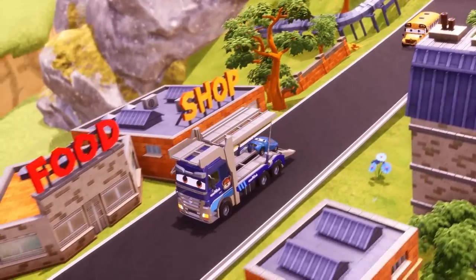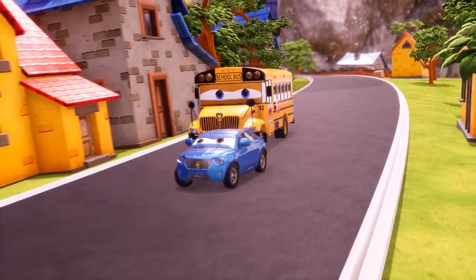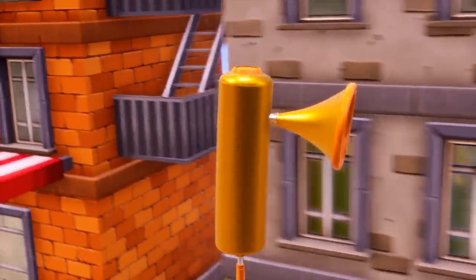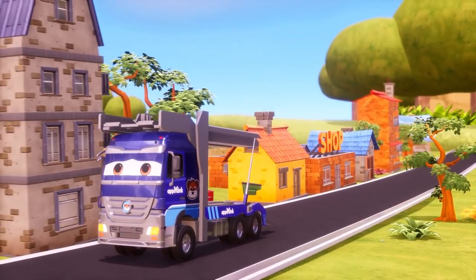Okay, let's go. One little car had a trip one day with a car track down the highway. The track blew its horn, beep, beep, beep, beep, and no little cars returned.